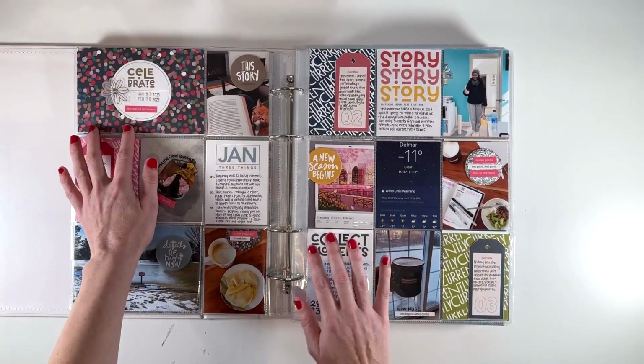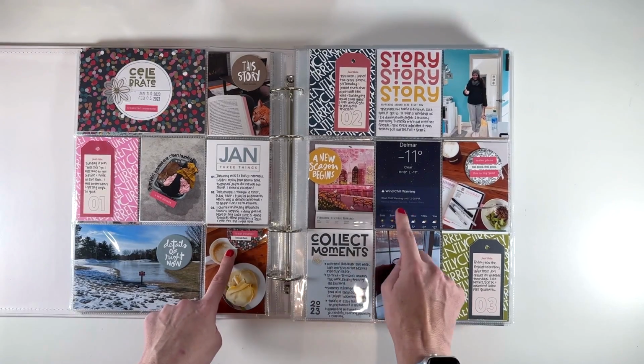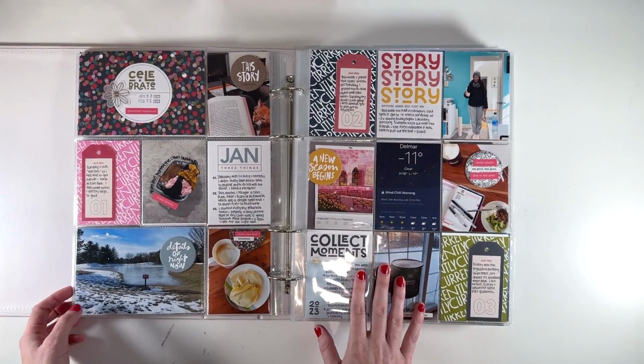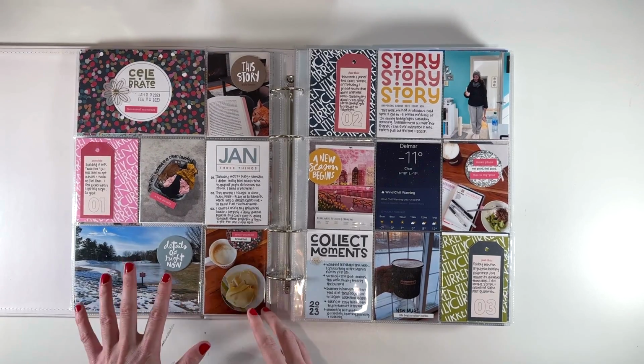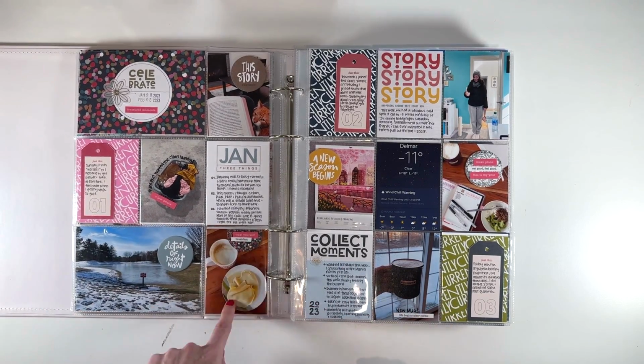In addition to your title card, you're going to have your photos. So I print my photos either 3x4 or 4x6. You can also print smaller photos and adhere them onto cards if you want to get more creative. But the original easy format is to print your photos as 4x6 and 3x4.